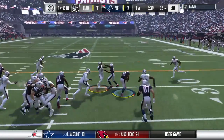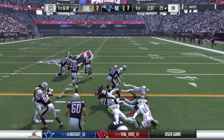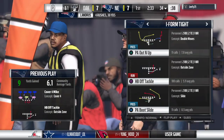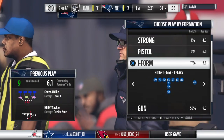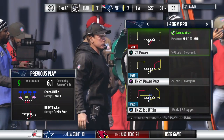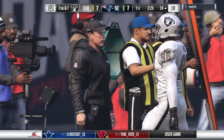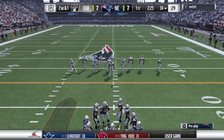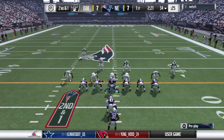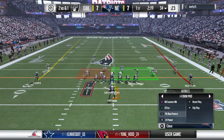They'll give it to him right up the gut. And he'll take this up near the 35, maybe the 34. Give him 9 on the carry that time, and they're set up with a 2nd and 1. First play of the drive, let's give credit all around. Excellent blocking, but the guy carrying the ball, he was the finisher. A really nice run. They come out here in the I.